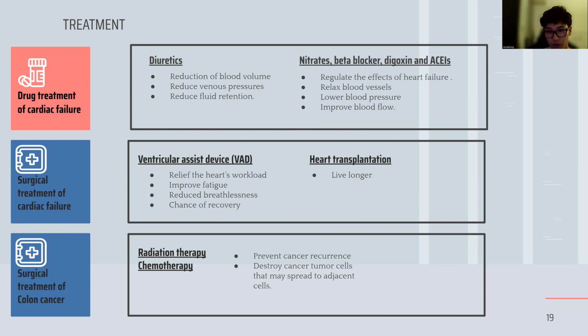Treatment options for colon cancer usually involve surgery to remove the cancer, depending on the stage of the cancer, along with radiation therapy and chemotherapy. Based on the case study, the patient's general health is poor and the cancer is most likely stage 2. The colon section may only require a partial colectomy along with any affected lymph nodes, followed by chemotherapy to prevent the cancer recurrence.